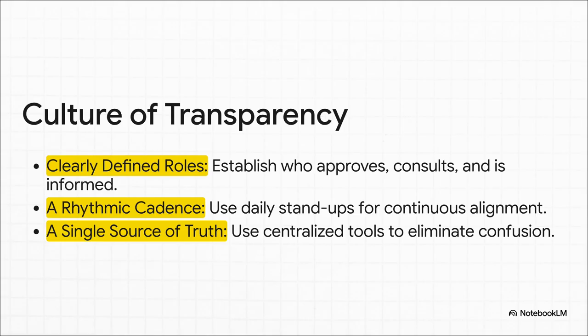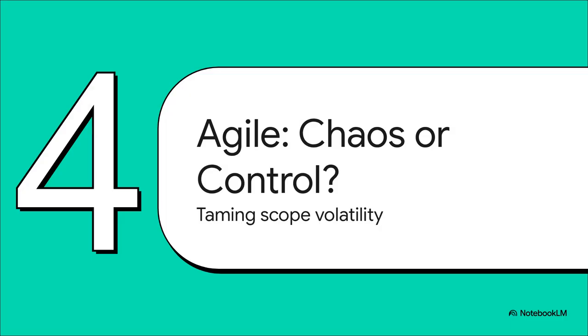First, you define roles. Who approves things? Who just needs to be kept in the loop? Get it in writing. Second, you need a rhythm, a cadence for communication, daily stand-ups, weekly updates, so alignment becomes a habit. And finally, you need a single source of truth. One place, one tool where everyone goes for the real story. No more confusion.